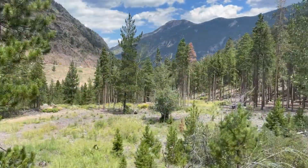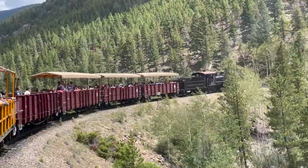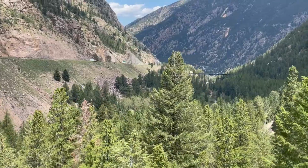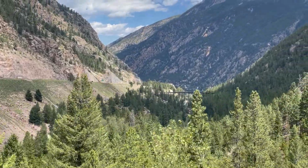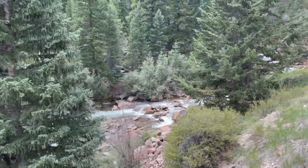The whole train route, though, is simply breathtaking. Beautiful mountain scenery all around. To be up in the mountains in the summertime is my favorite time of year. The fall, I could imagine, though, is even more beautiful.